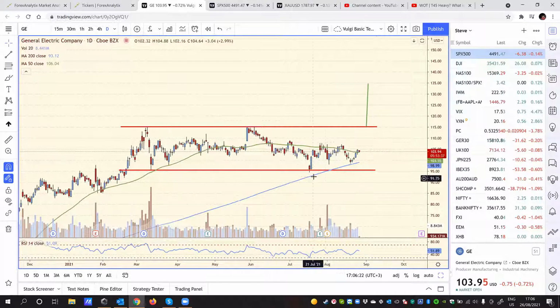But currently in the middle of this range, so risk reward is non-existent to be in long or short, right? So yeah, that's what I think about GE.